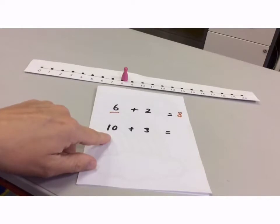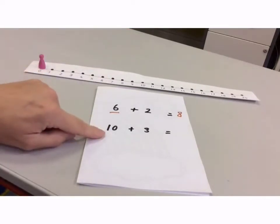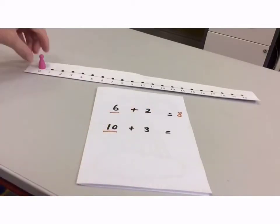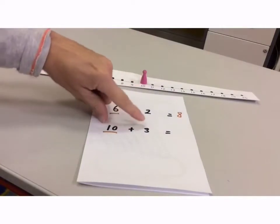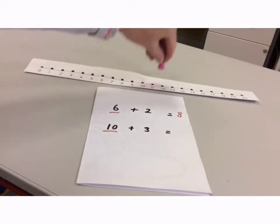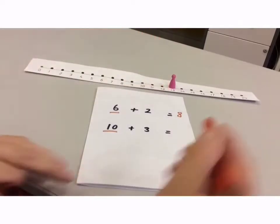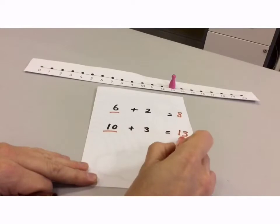Let's have a look at the next one. We always move the counter back to 0, don't we? So what's our first big jump going to be? One big jump to number 10, plus 3 little jumps. 1, 2, 3. And we land at number 13. So 10 plus 3 equals 13.